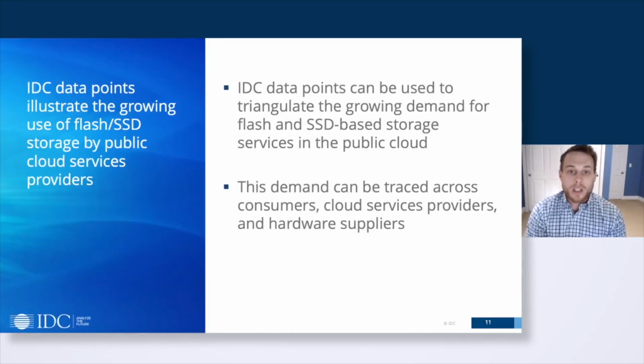So to summarize, the 3 data points we've gone through overall illustrate the growing use of flash and SSD storage by public cloud services providers. Data point 1 was capacity consumed by cloud infrastructure providers. Data point 2 was hyperscaler infrastructure sold to cloud services providers. And then data point 3 was the storage services revenue earned by cloud services providers.